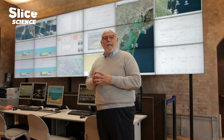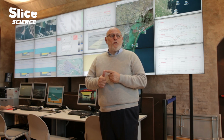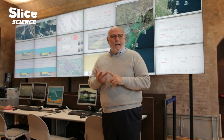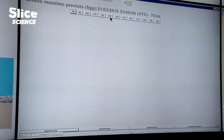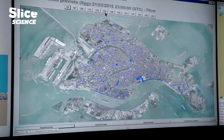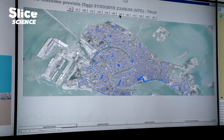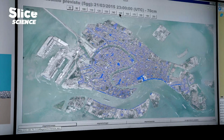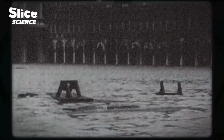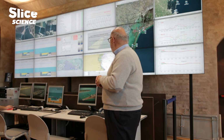At 130 centimeters, the city isn't completely flooded, but it is certainly completely impacted, which means that not only the ground floors and not only the shops are flooded, but the storerooms can't be used, and people can't get around freely. At 140 centimeters, rubber boots are no longer any help, and the city becomes extremely difficult to navigate. But it is the epic flood levels like that of 1966 that are the biggest worry. Basically, in that situation, Venice is completely underwater.